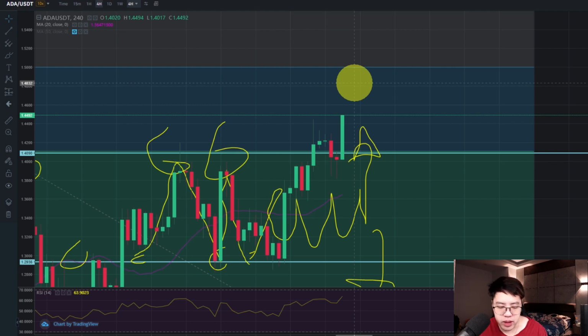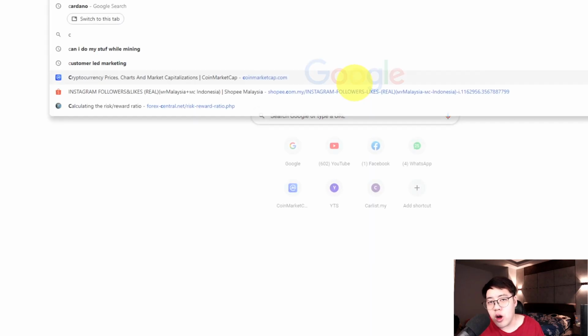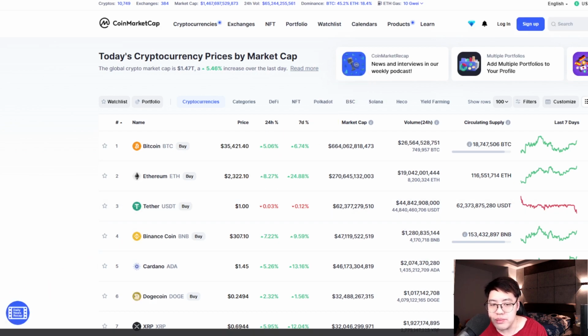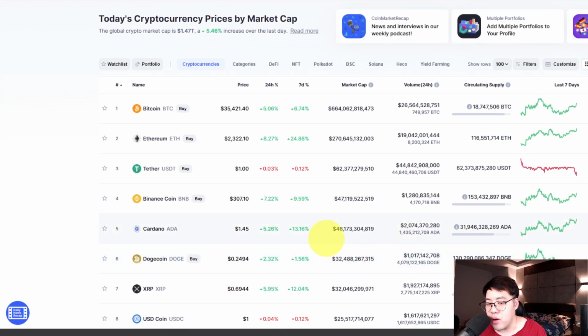Talking about ADA, let's say all this positive news continues to bring ADA to the next level. Looking at CoinMarketCap right now, I always talk about CoinMarketCap because it's very important. ADA is sitting around 46 billion right now. Imagine ADA one day surpassing Ethereum, which had already surged right above 500 billion in market cap. Of course, right now it has plunged all the way down to 270 billion.